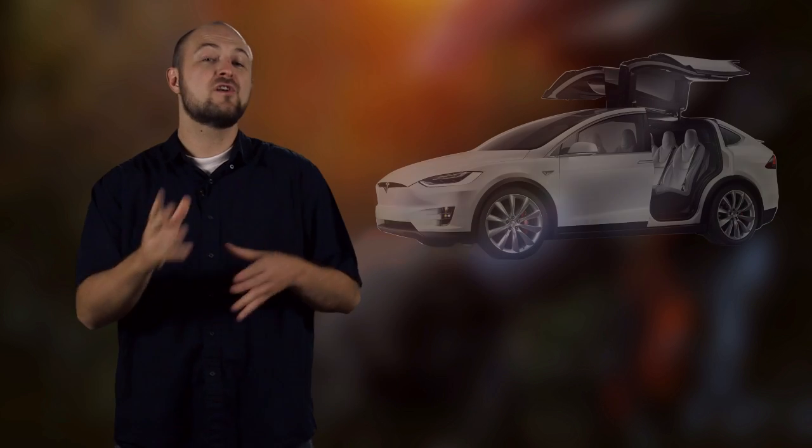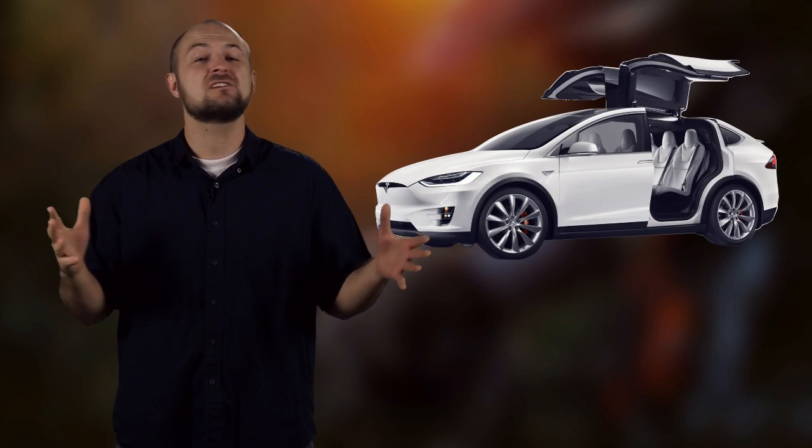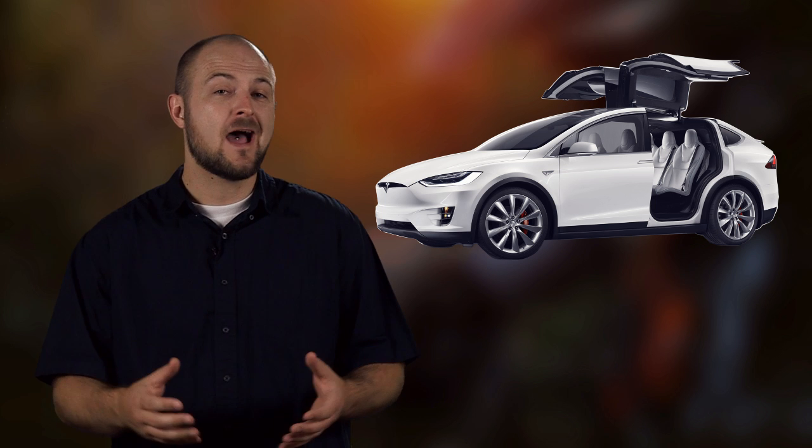When we look for a capable 4x4 SUV, we're looking for enough torque to get ourselves out of any situation, enough towing capacity to pull everything we need, and enough space to take everyone along while we're doing it. Well, the new Model X is Elon Musk's long-awaited version of that. But how does it stack up to a real enthusiast need? Let's find out.